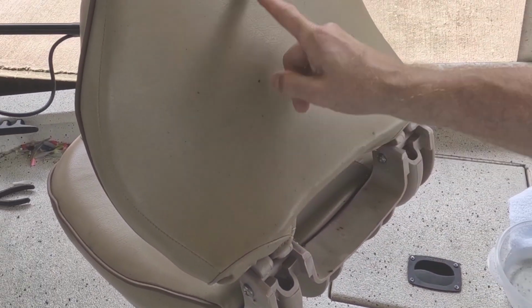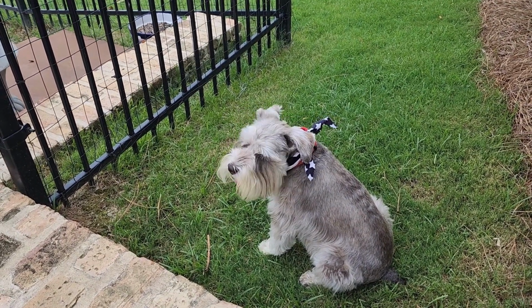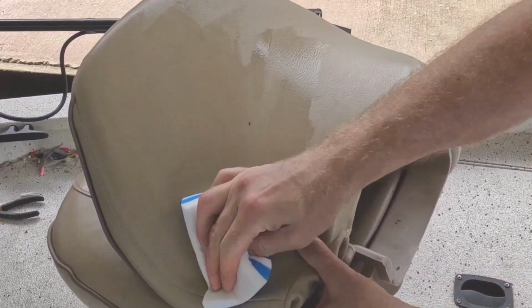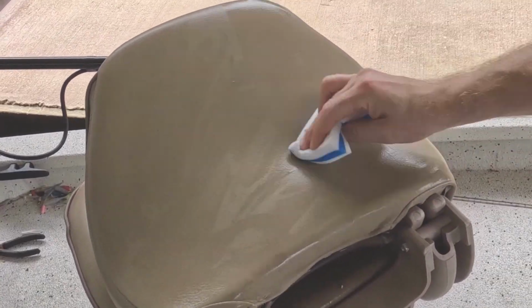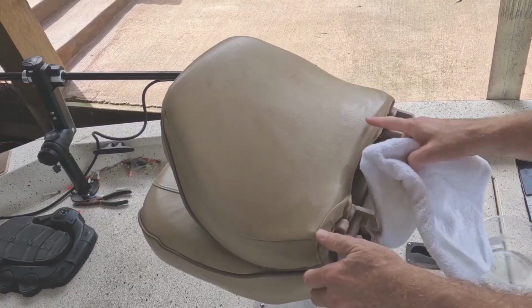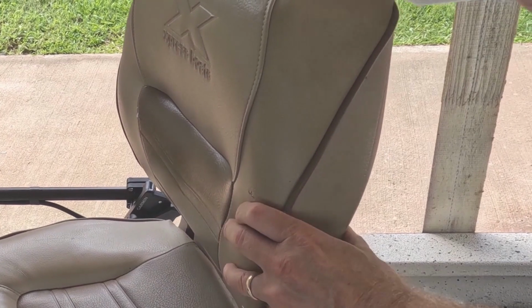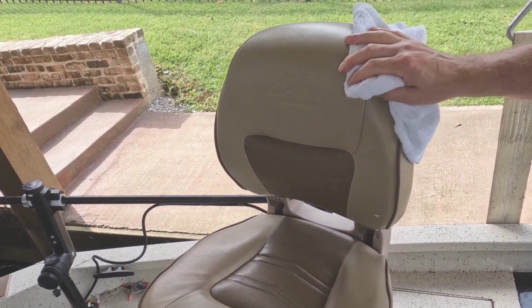I've got some spots on my vinyl seats that I have been unable to remove with simple green. I've tried everything, 409, you name it, elbow grease. So we'll try these boat erasers, see how they work. Festus, you ready to give me some help? Hello? Put a little water on it first. Wow, this is something. That looks pretty good. Came right off.